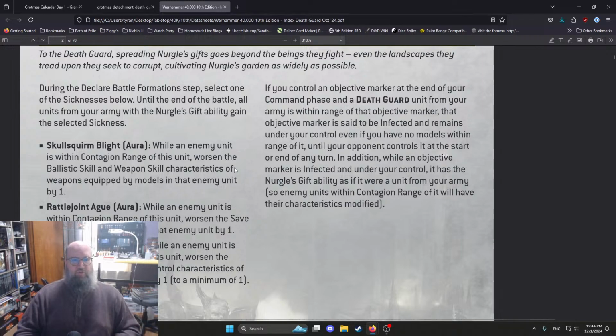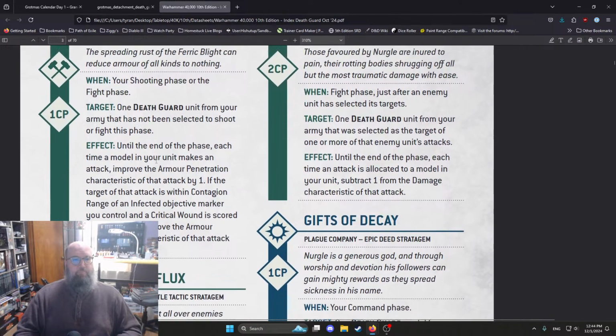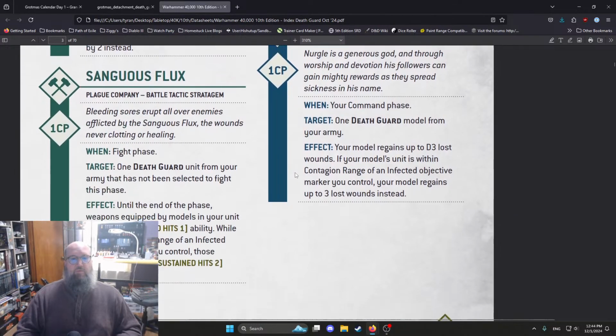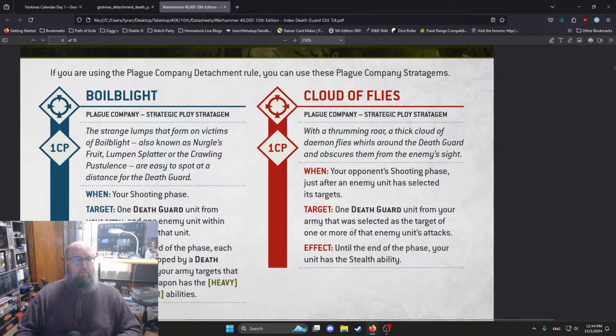It's one of those where you get to choose it, so you can tailor it to the opponent you're fighting. And the Death Guard stratagems are pretty good. Again, I do wish Disgustingly Resilient was a little bit more readily accessible. It's a 2 CP strat. They got Ferric Blight, which is nice. There's a lot of good in this detachment. There's the stealth ability that they had before.